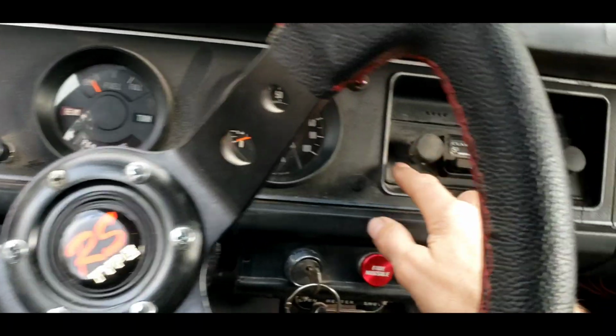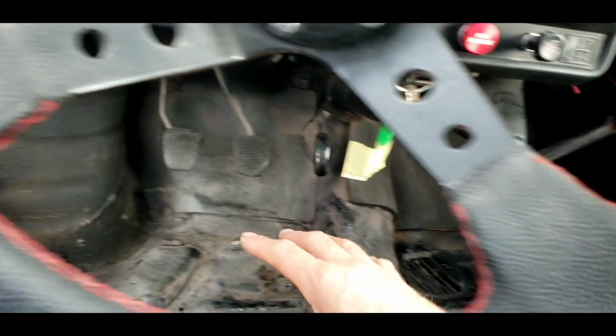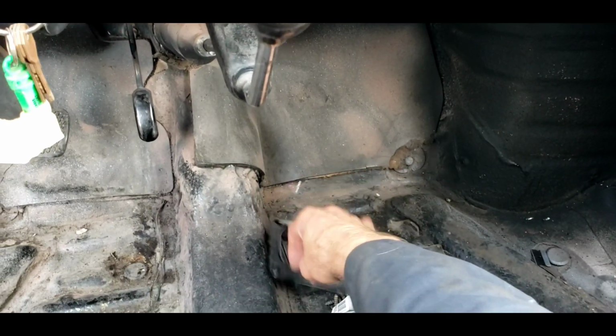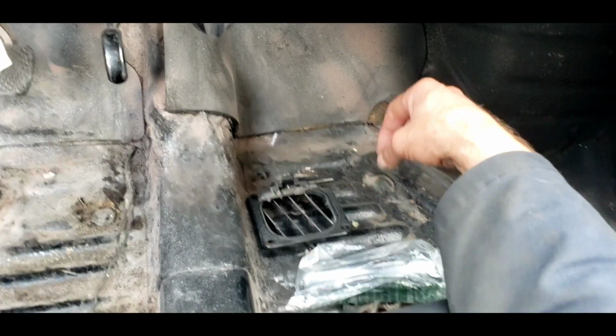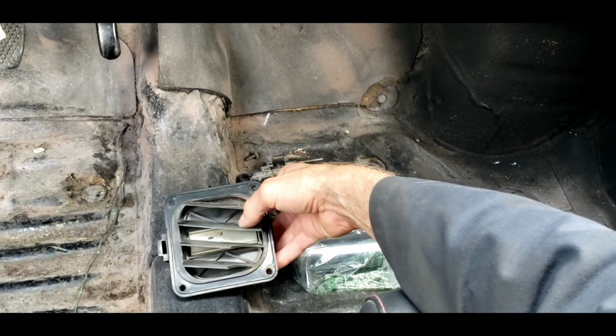It's dusty and dirty in here. I got to clean this up. Same thing with the floors. There's no carpets, there's no mats, there's no drains. I need to fix the vent. One of the vents is broken, so it just blows cold air all the time. That's actually the only thing that's stopping me from driving the car. So I got to find one. Here's one that's good. Put those back in.